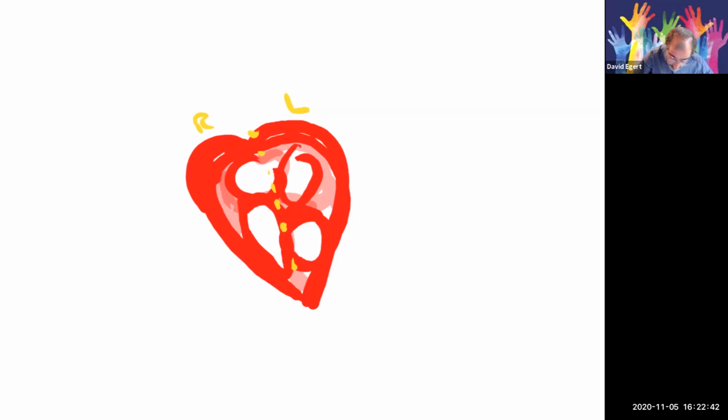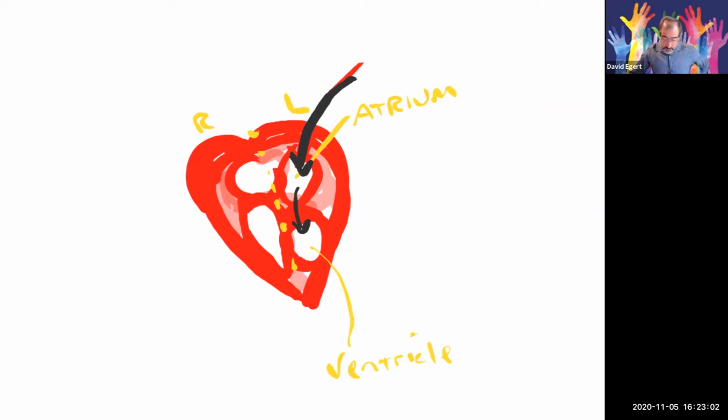There's the atrium, which is kind of where blood comes in. Then it gets moved down into the ventricle. The ventricle is the main pumping chamber. We'll talk about this more, but basically the atrium is like the entry room. Most of the blood that comes into the atrium just flows all the way through and goes down into the ventricle. It's not like the blood goes into the atrium and then gets squished into the ventricle. Most of the blood coming into the atrium just flows through.